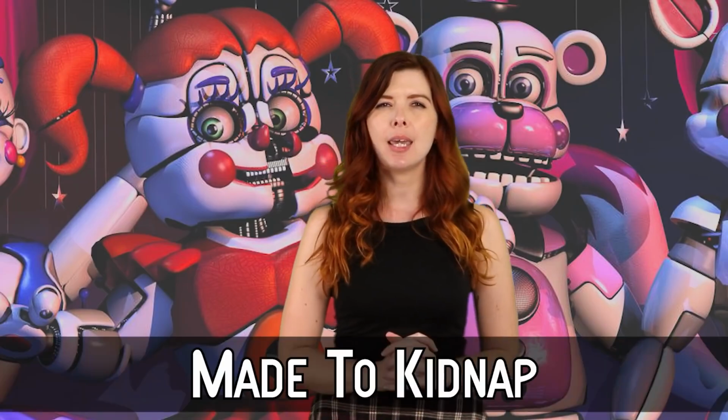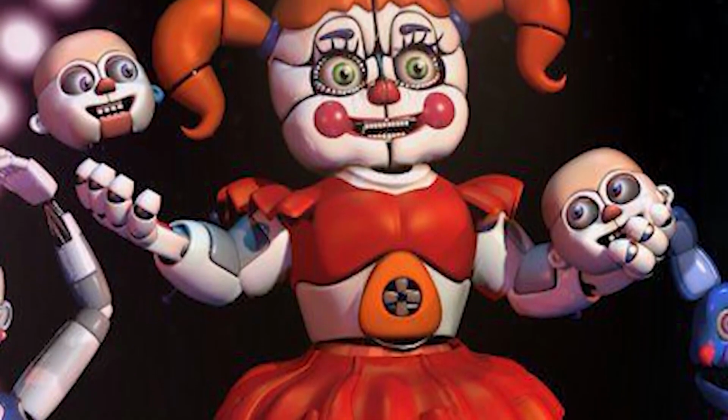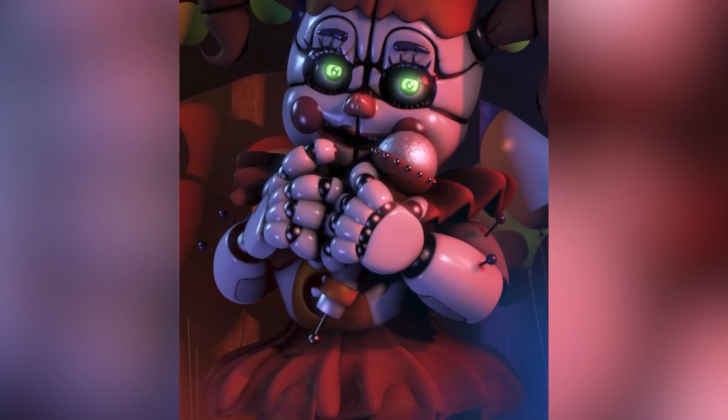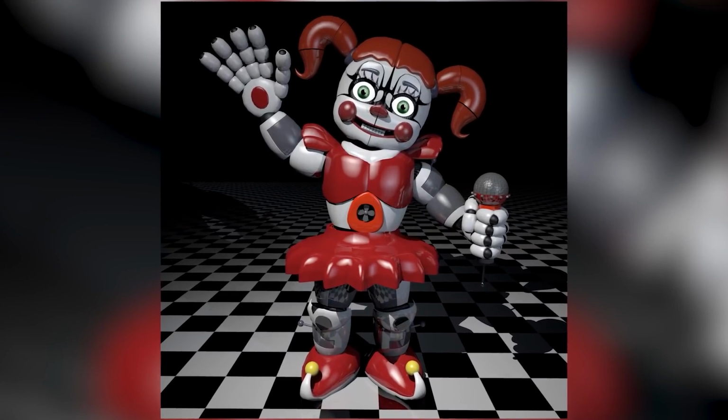Number 7. Made to Kidnap. When you think about what Circus Baby was likely designed for, she becomes one of the most insidious animatronics of the bunch, especially in comparison to what we know of her fellow Sister Location animatronics. On the outside she appears sweet and fun, but inside her program seems to be helping her to track children, looking for the best time to strike in either kidnapping or likely killing them. She's the perfect child murdering machine, counting children as they move about, waiting until one lone child breaks away from the group, and then swooping in to strike. When she tells her story in Sister Location, she remembers, "I would always count the children. I'm not sure why."